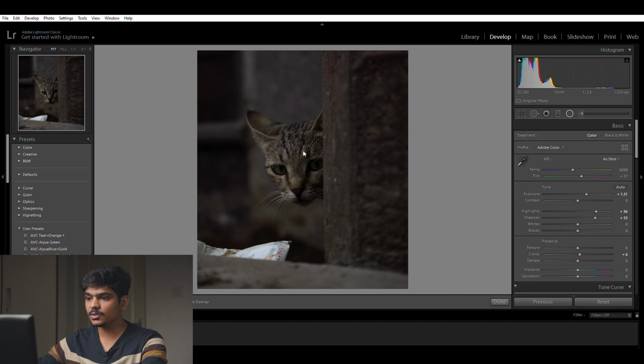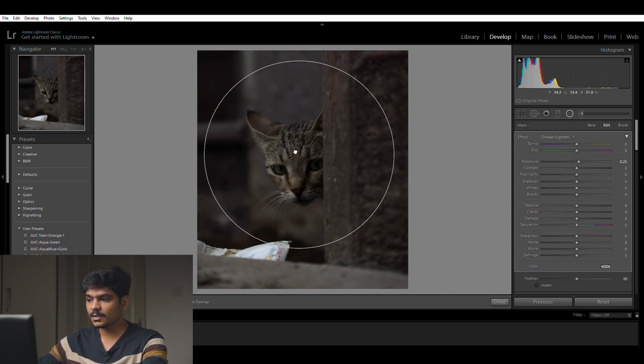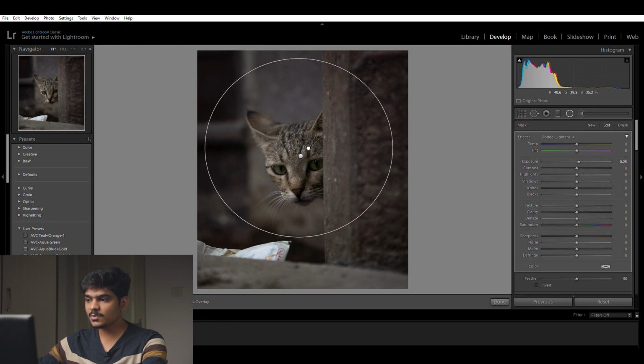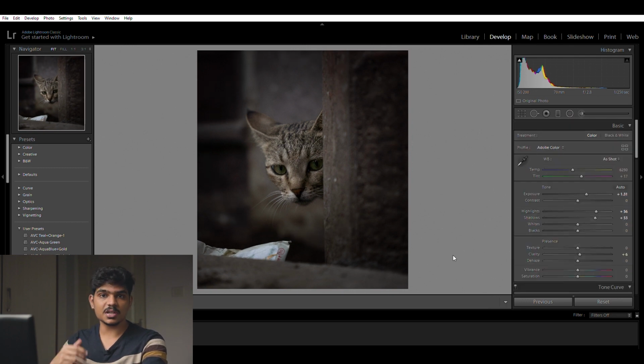I'll take a radial filter, draw a nice big mask around the cat and invert it and brighten the cat's face. Great, that looks good. Let us take another radial filter and do the same thing but inverse. I'll darken the background this time. Instantly that makes our subject pop out, but let us make it a little more even.